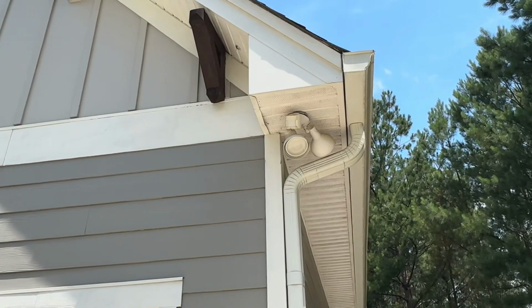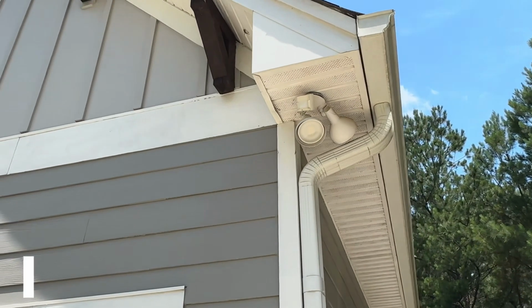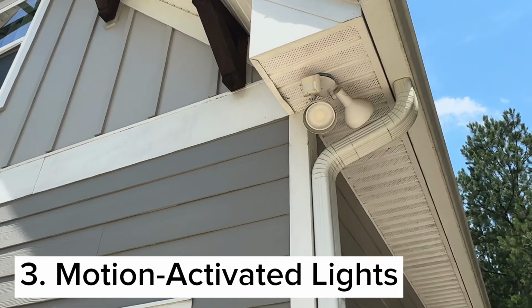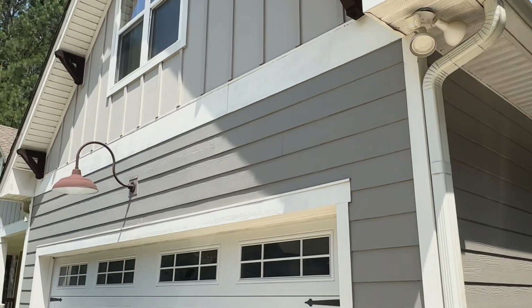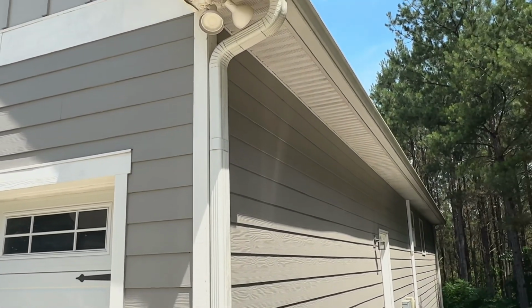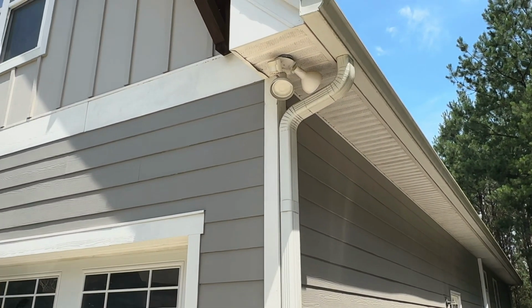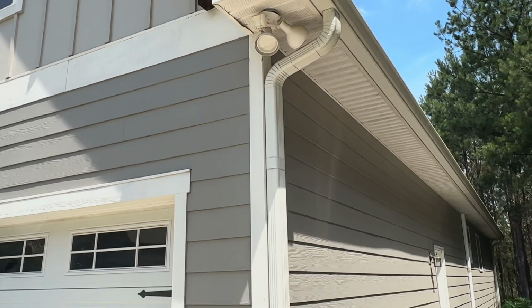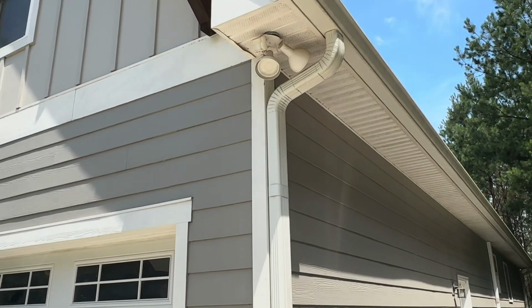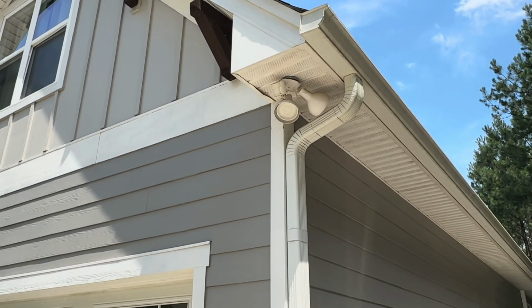So the third way to add protection for your home and your family is to install motion activated lights. Having lights around your property on all the corners and maybe over the front door, so that if people are walking past, these lights will automatically come on and might alert them that you're prepared for whatever they have in mind. So certainly, motion activated lights.